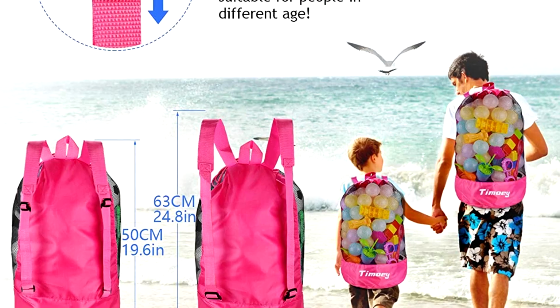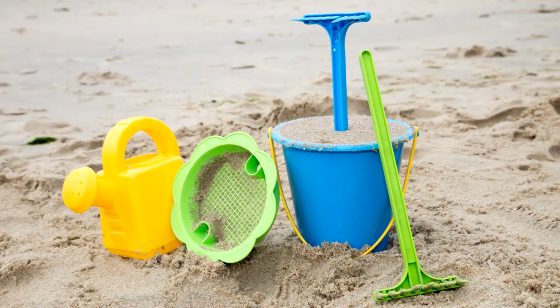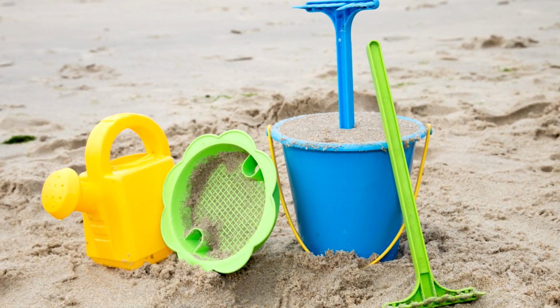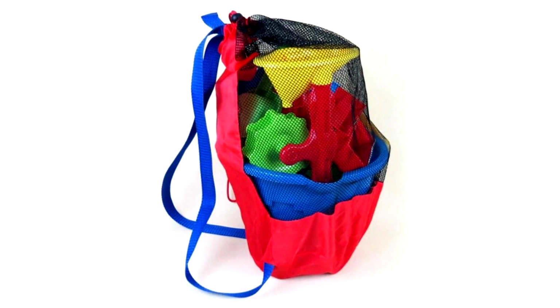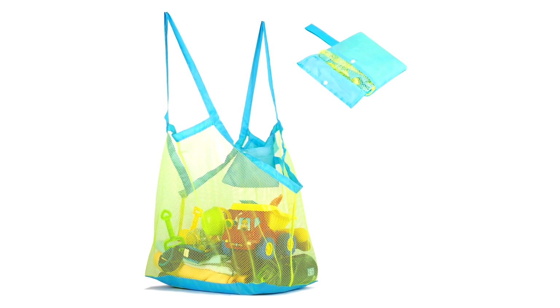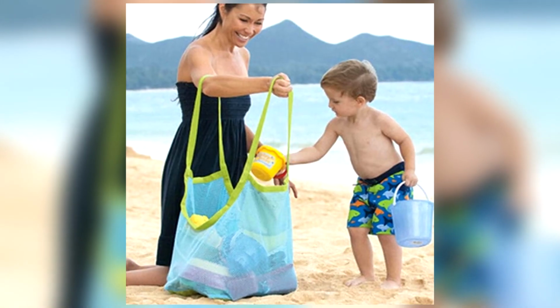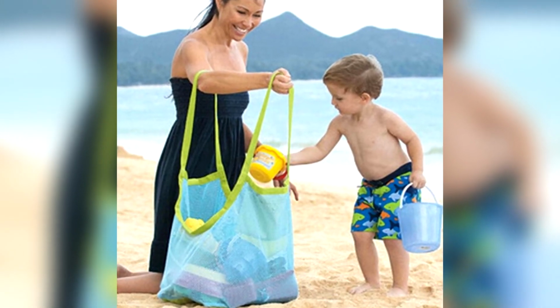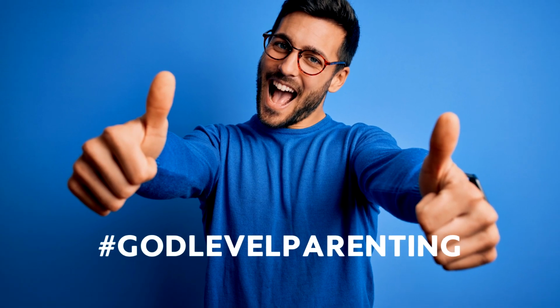Not only does it give you a separate place to pack, store and transport the toys, but now you can wash the toys in the sea and put them in the mesh bag, and here they will dry out on their own, keeping everything in your beach bag dry too. And thanks to its drawstring straps, each child can carry their own bag and wash and care for their own toys, which will teach them responsibility and take a load off your back. God level parenting.